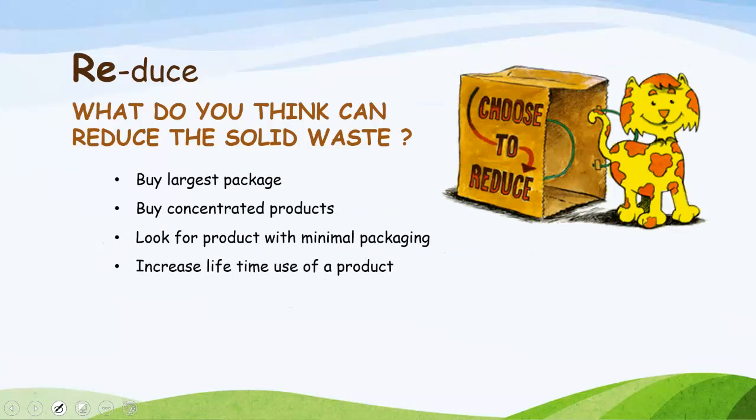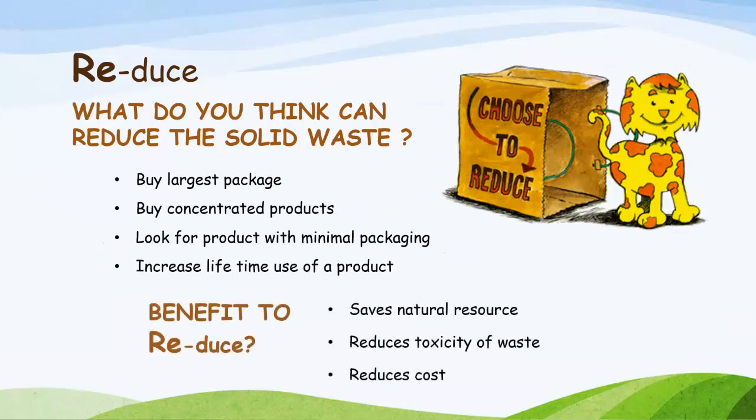The first method to reduce solid waste is to buy the largest package. Let's say we have two product sizes, 1 liter and 100 milliliters. To make up the same amount of 1 liter, we need either 1 package of the 1 liter product or 10 packages of the 100 milliliter product. The amount of packaging from using 10 packages will, of course, be larger.